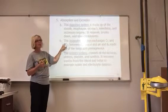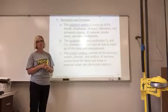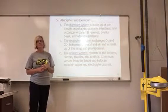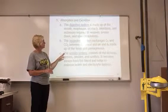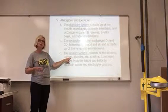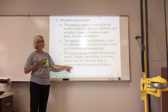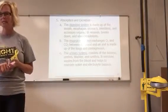Respiratory system: lungs, trachea, the passageways, bronchi. It exchanges oxygen and carbon dioxide. So it sends oxygen to your blood cells, takes carbon dioxide out. And then the urinary system: kidneys, ureters, urethra, bladder. It's going to get rid of waste specifically from your blood. Your kidneys are going to filter things that are in your blood, and then it's going to help to get rid of those wastes, balance water to make sure my body has enough water in it, and also electrolytes, different types of salts and things like that.